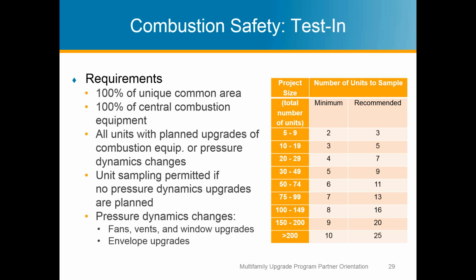So in other words, a pressure dynamics change is any kind of change that will impact how air flows in the unit, which could impact whether there's issues with combustion when you, for example, tighten the space. And to give you some examples of the types of upgrades that could result in pressure dynamic changes, include fans, vents, window upgrades, and any kind of envelope upgrades, so insulation in the attic, in the walls, in the floors.